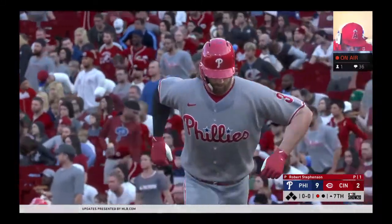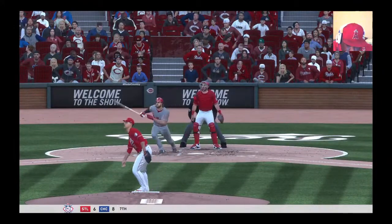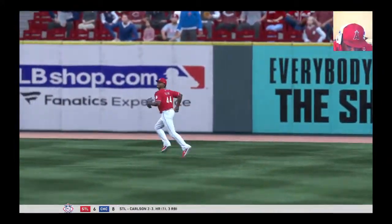Jumped all over that first pitch of the inning, and he didn't miss it. Just wasn't able to steer it in a direction that resulted in a leadoff hit.